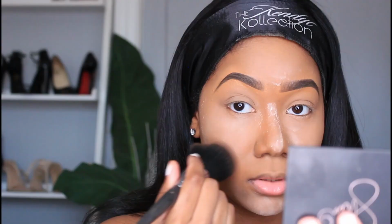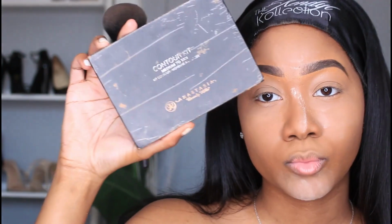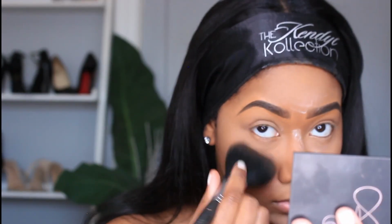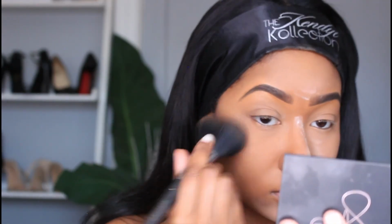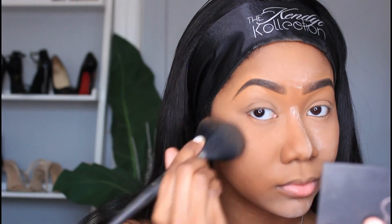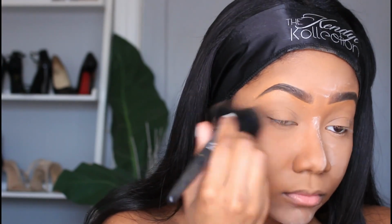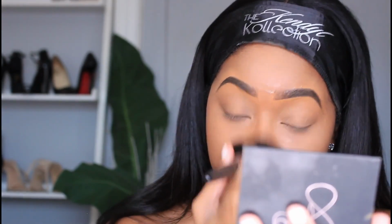This is another no-no, you guys. Never blend out with just the brush. You want to take some kind of brown shade or some kind of foundation shade like I'm using here in this Anastasia Beverly Hills kit, and you kind of just want to buff out your powder with this foundation shade. It'll definitely prevent flashback and it'll give you almost like a more fleshy look.